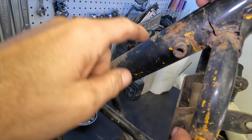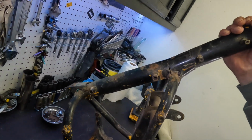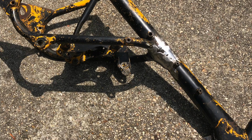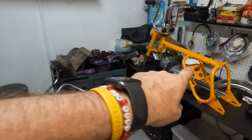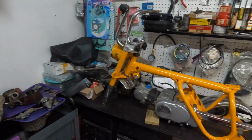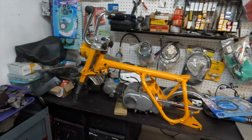It's got a bowl right in here. I've got to press this out. That's not as straight as what it used to be. I don't think it is. Yeah, you're gonna need to take care of that. Tracy has done lots of work on his. He painted the tank. It looks awesome.